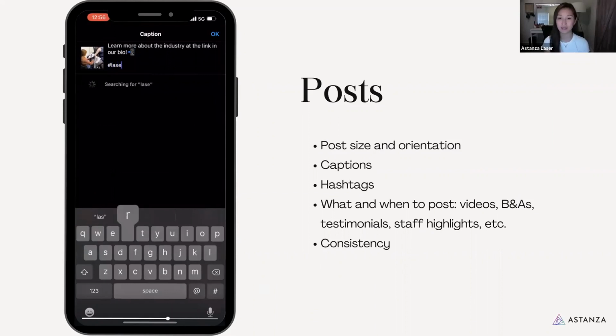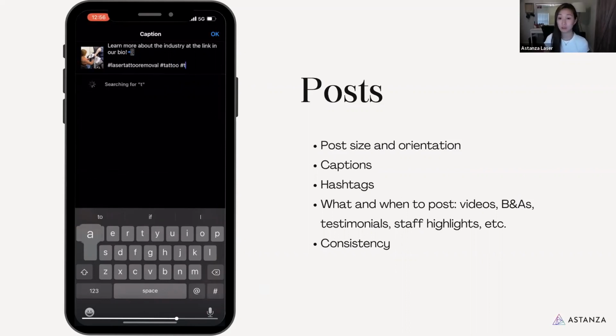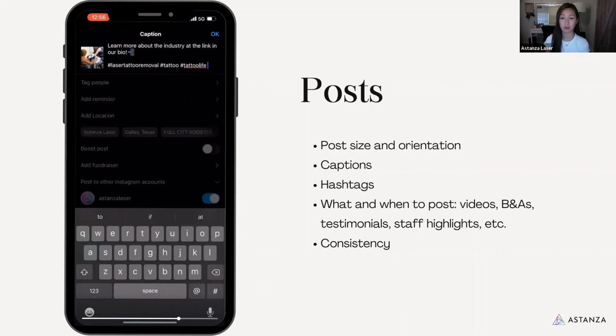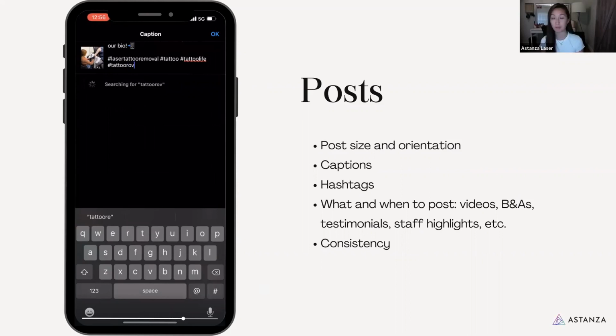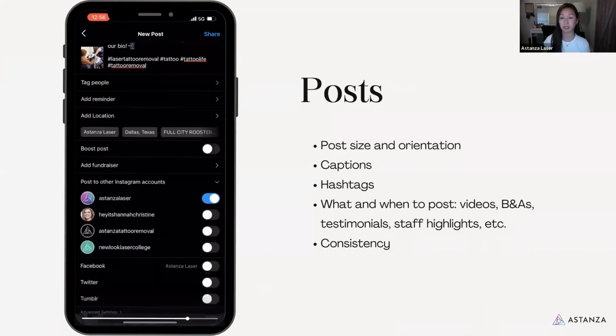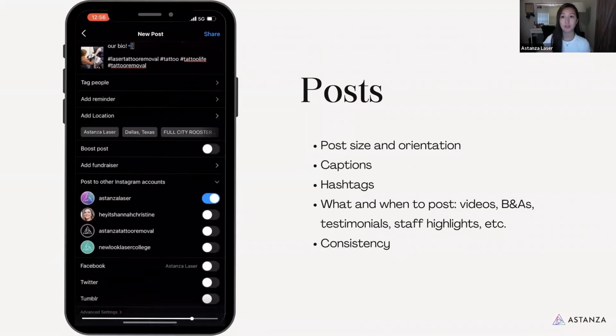But having a content calendar is not just great for your business, it will keep you sane. You'll be able to schedule things out and plan things in advance. It's also great for consistency within your staff, letting them know, hey, let's put a treatment video out on Tuesdays and Thursdays, and then Monday, Wednesday, Friday can be a mixture of either a team post or before and after, giving them something to look forward to.